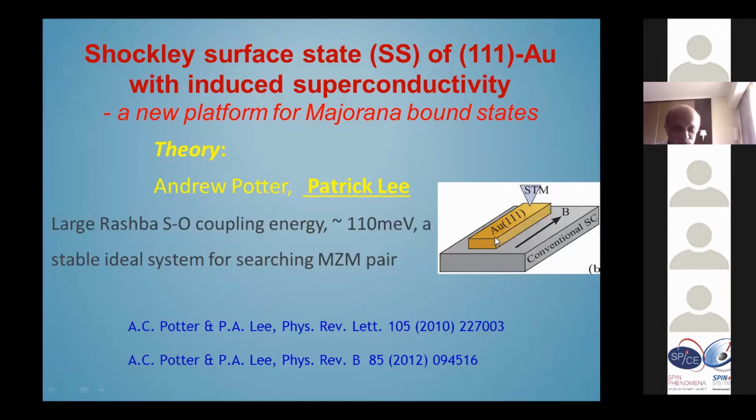It enters into the topological regime, and then you should see it. The good thing about this system is it has a very large spin-orbit coupling energy, on the order of 110 milli-electron-volt. So it's a stable system. It's an ideal system if you want to develop further. And first thing, of course, we have to find the Majorana pair in the system. You can see the references here where they published their work in the past. So we set about doing that.